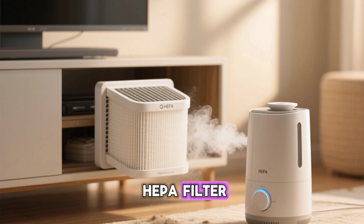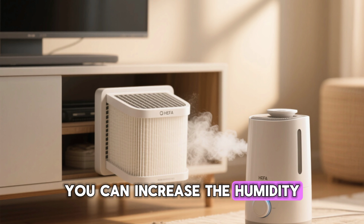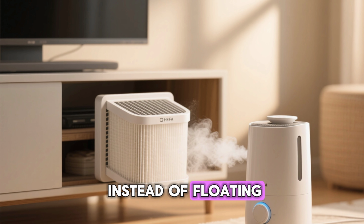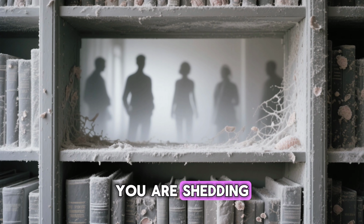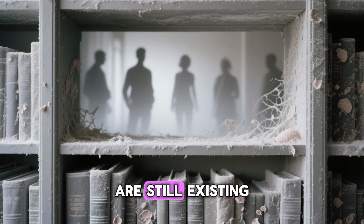You can buy a HEPA filter, which is dense enough to trap skin cells. You can increase the humidity, which weighs the particles down so they fall to the floor instead of floating. But the only way to truly stop dust is to stop being a human. As long as you are alive, you are shedding. So that gray layer on your bookshelf, it's just proof that you are still existing.